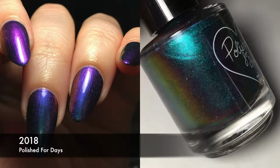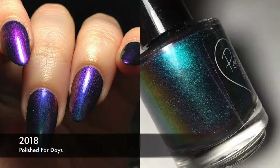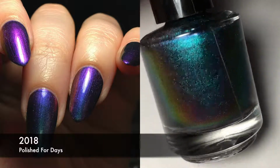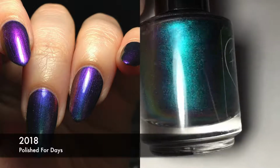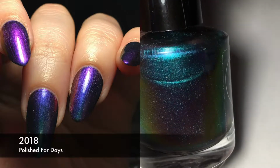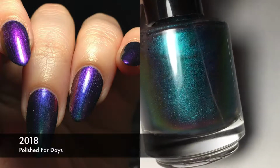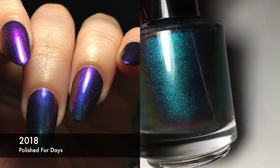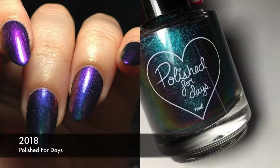I sort of figured out how to do it. I really like this. Like I said, 3 coats. It's definitely a bit brush strokey, and it was a bit thick for my liking, but it wasn't the end of the world. I think I thinned it actually, but I liked it anyway. I like the shift. I just like multi-chromes in general.